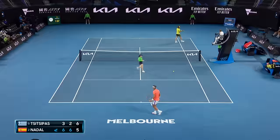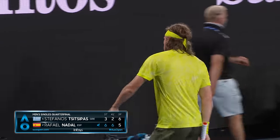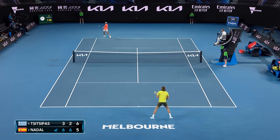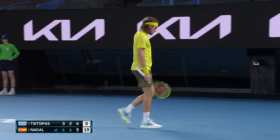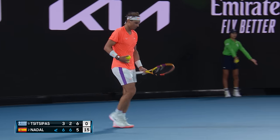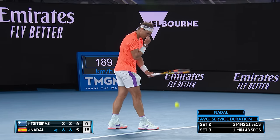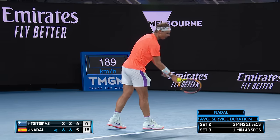Game, Tsitsipas. Well, that game deserves all the credit in the world. Magnificent from Tsitsipas, 6-5. It's an amazing difference. 3 minutes 21 seconds it took Nadal to hold on to his serve on average in the second set. Ripping through them here in the third. 1 minute 43 seconds.